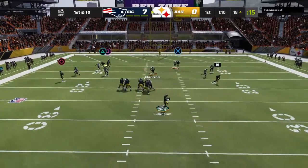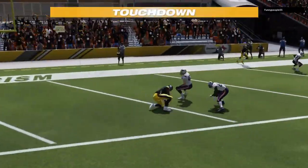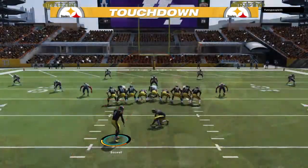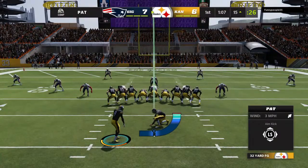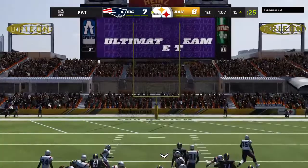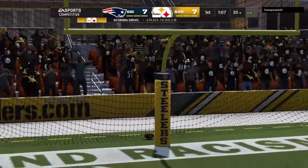From the red zone now, they'll look to throw. Eluding the pressure right. Here's a diving catch right side. It's caught for a Steelers touchdown. A great effort there to make the grab. And the Steelers are an extra point away from tying this thing up.